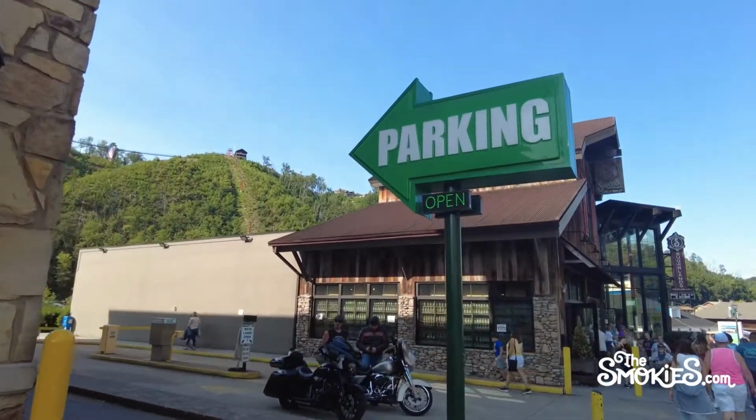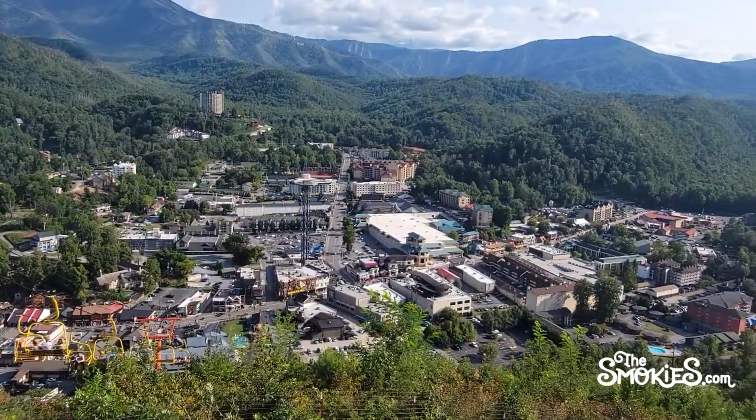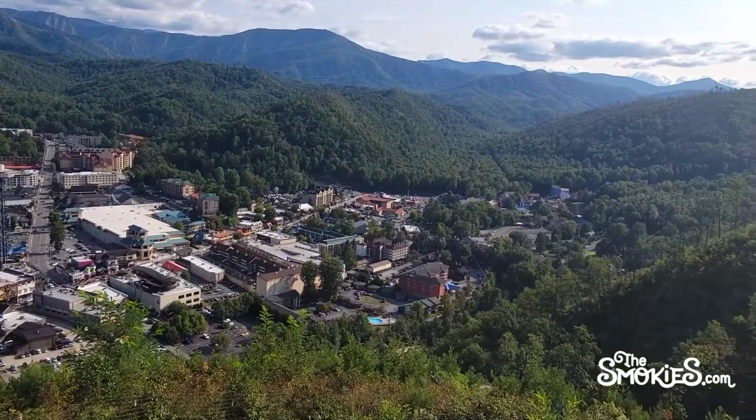Also, if you're planning on parking and walking up the whole strip, it's best to park at the lower end of the strip, which is built on a long incline. It's better to walk up the hill while you're fresh and before having eaten a meal. Then you just roll yourself back down to your car.